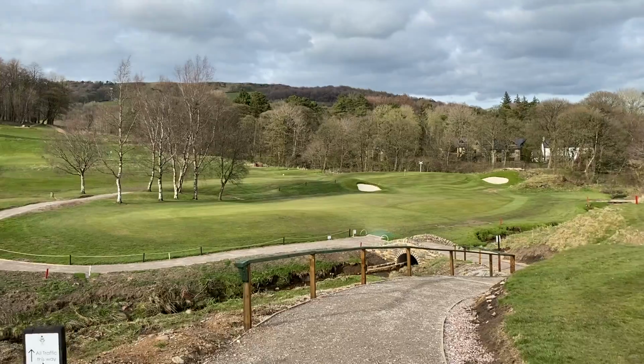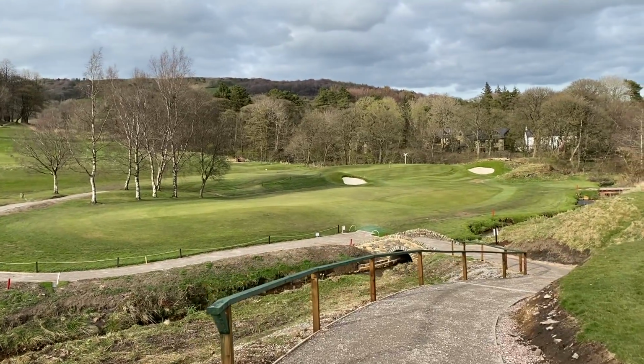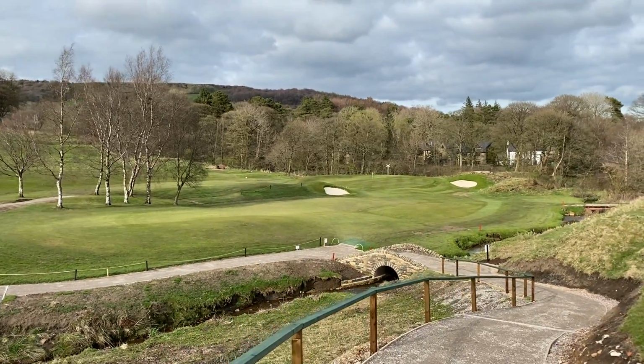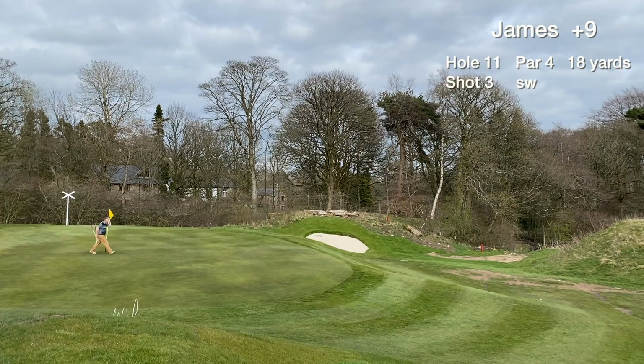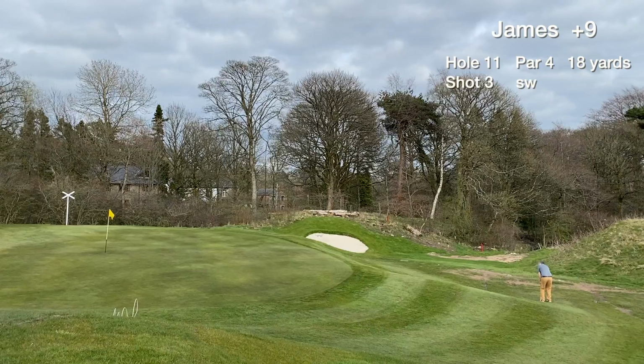And you can see this is an amazing course. Look, I just hit my shot over. And I think the ball bounced on the false front and rolled back. So I have a greenside chip, 18 yards.